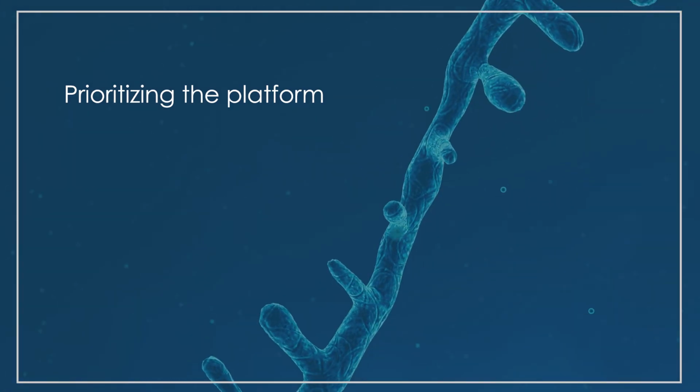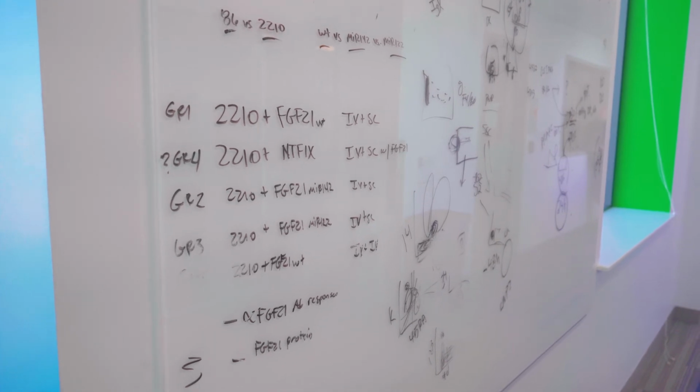So think about the research cycle, going from an idea to insight, going through the experimental process. You can't rush the science. It is what it is. But what you can do is take all of those non-value add things and optimize them so that the time from idea to insight is much faster.